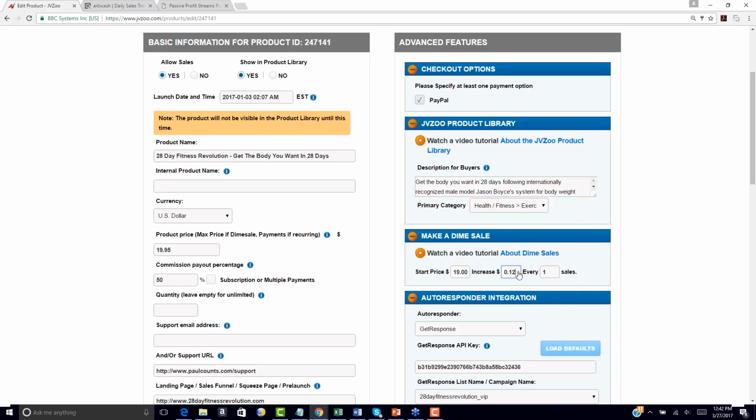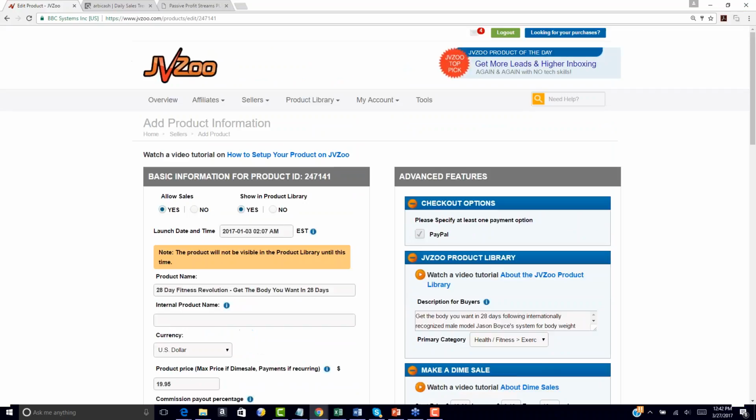I'm going to change it 12 cents for every 10 sales. Every 10 sales, the price goes up 12 cents. After 10 sales, it'd be $19.12. 10 more sales, $19.24. So you can play around with the dime sale pricing, but that's a great way. Another way that you can enhance and boost your conversions is to do that with the dime sale pricing.